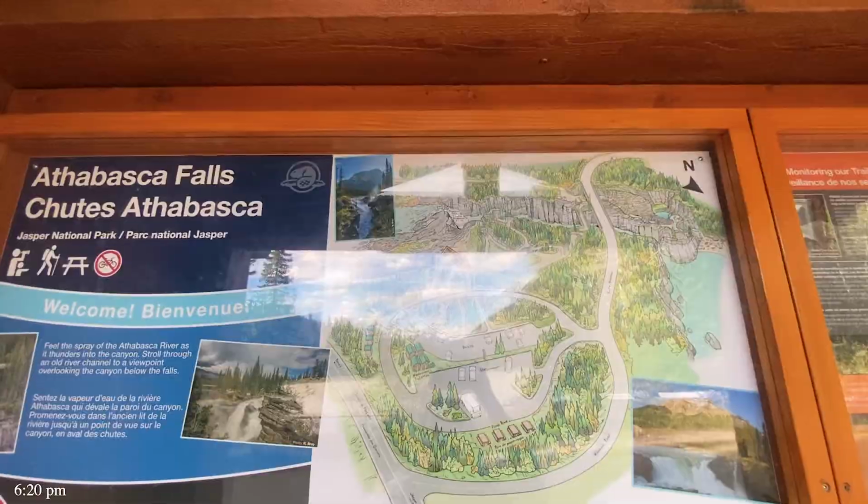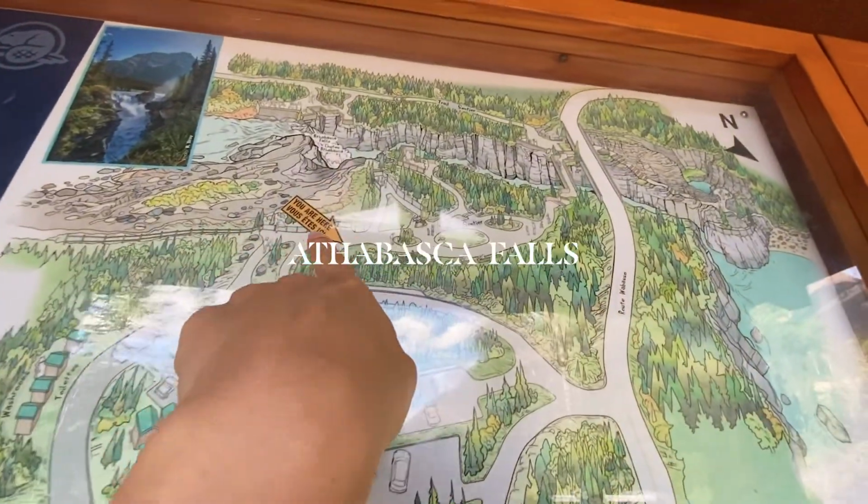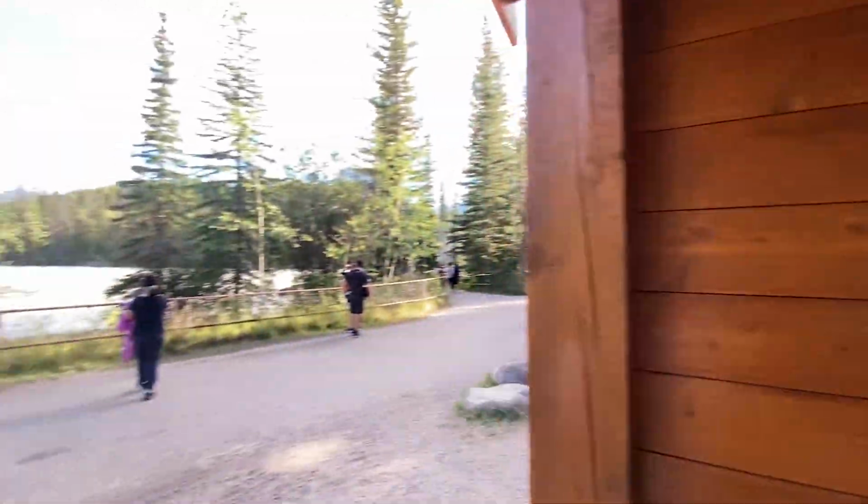We're here at Athabasca Falls. We're right here. We might go here somewhere, I don't know, but it's so pretty.